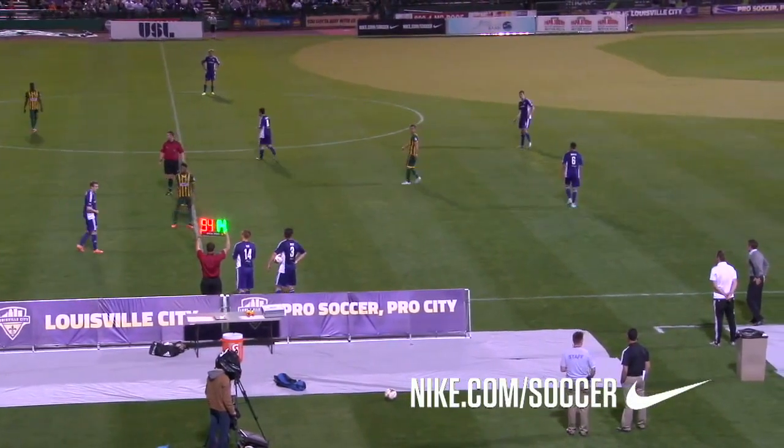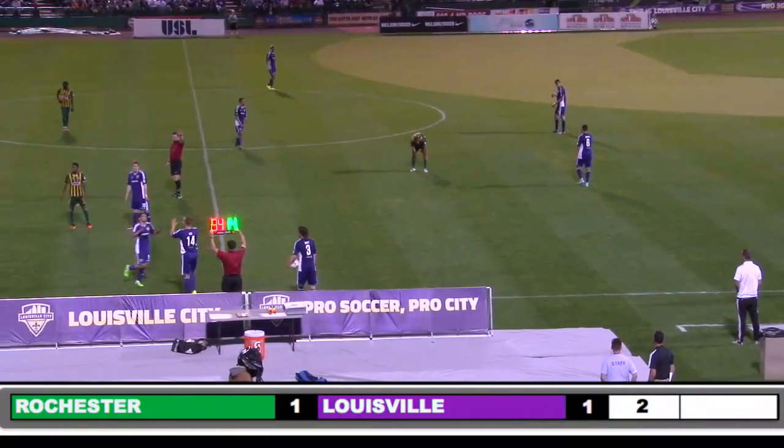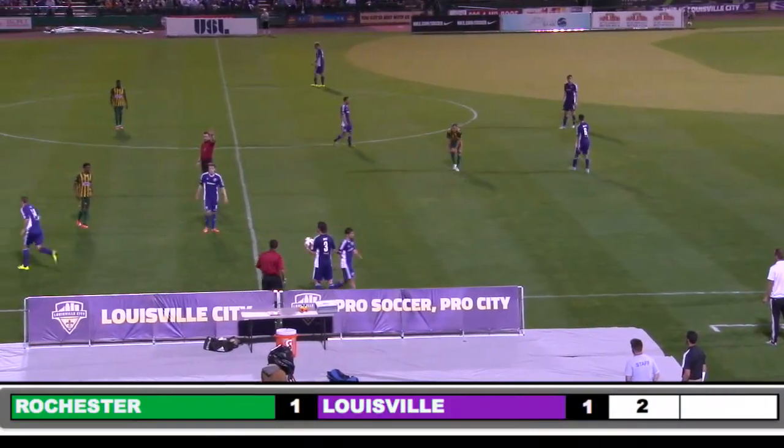Ilya Illich going to come into the game. Looks like he's going to replace Charlie Adams. Yep. A big 94.